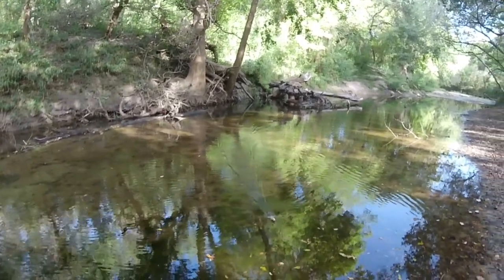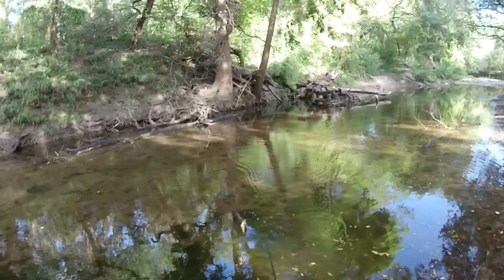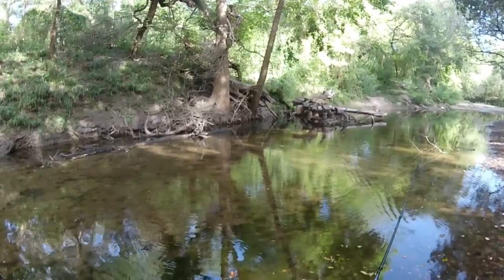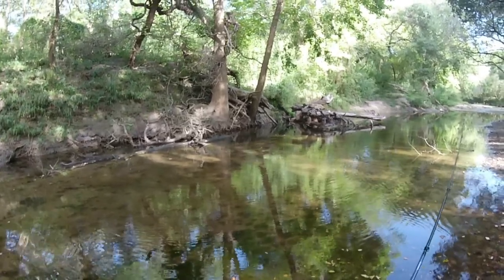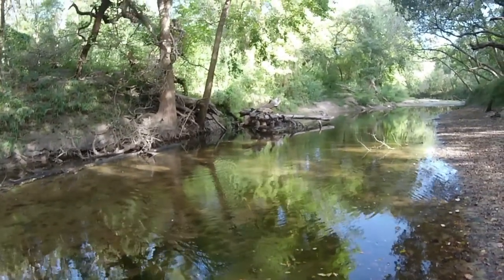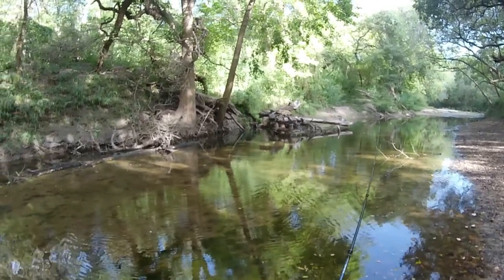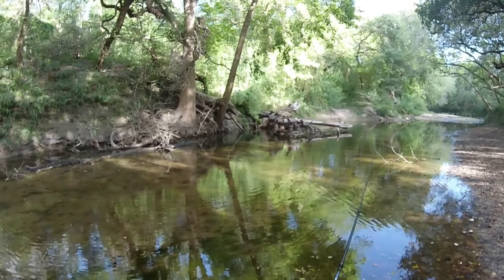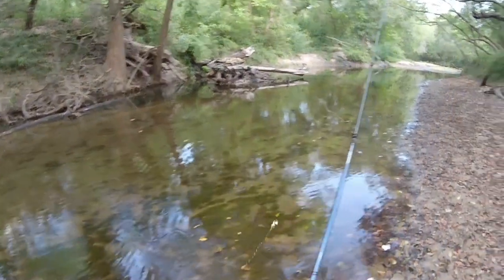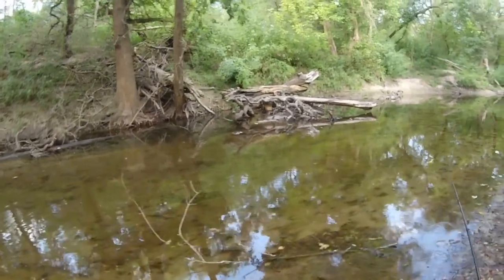Gotta be another one in there. Even if there is, I probably wouldn't get him to bite because that one was going pretty wild. Oh, there was one that went after it. Little tiny one. Oh, he hit it again. That's funny. Too small to even eat it. But they ain't scared to hit it. Little suckers.